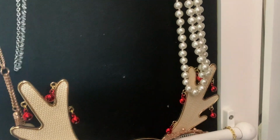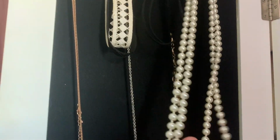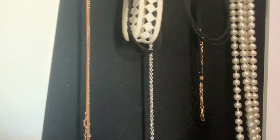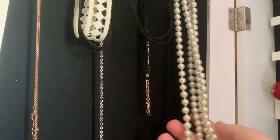And then I have some chokers here. I don't know where this chain came from, but this is from Lavisa. And then this one, I think, is also from Lavisa, but they're a bit old and dirty. And then this choker is from Kmart as well. And then I think this pearl necklace is from Kmart as well. But I mainly bought this for ASMR, not really to wear, and for costumes and stuff.